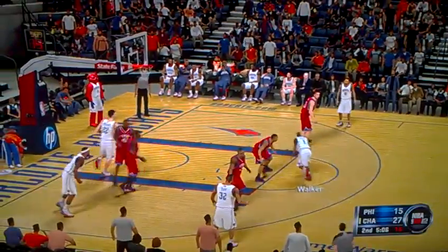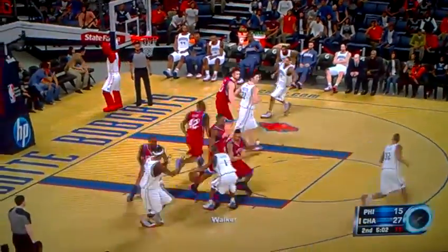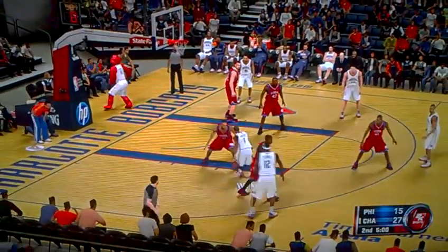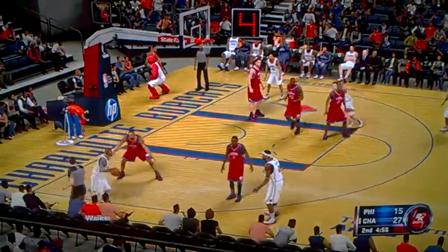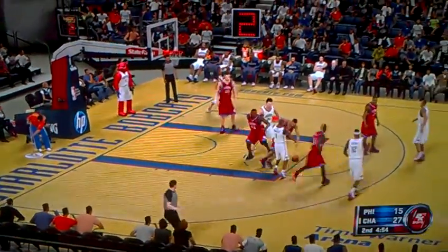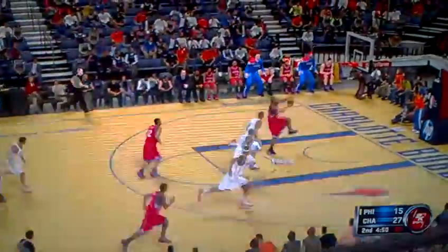Walker with it. Still looking to get on the scoreboard. Shot clock at 6. Taken away by Holiday. Great job defensively, getting out.